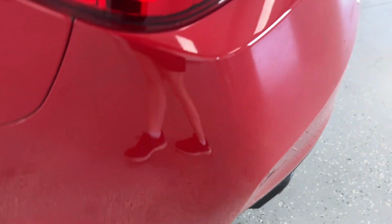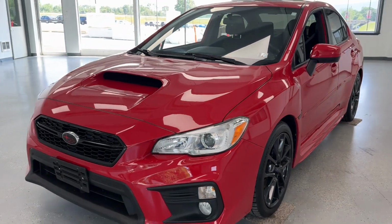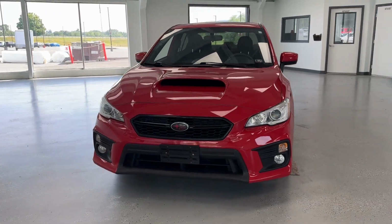And we'll continue back around here to the driver's side. A few nicks there. A few more on that rear driver's side door and a scratch. And we are back to where we started. That generally concludes this video vehicle tour.